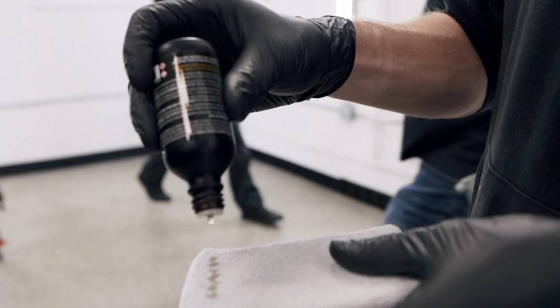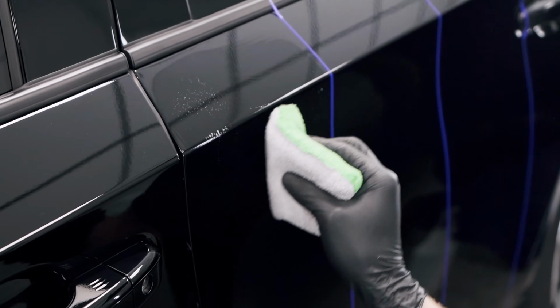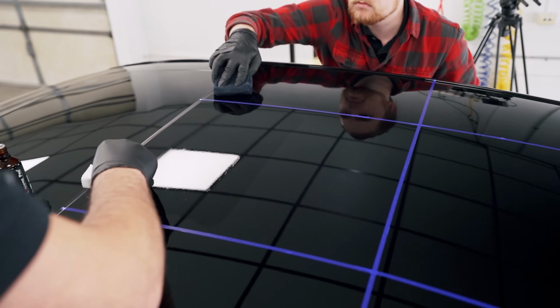I am testing professionally installed, accredited only ceramic coatings, meaning that you can't buy them off of a website from the rep or the manufacturer directly. If you want one of these coatings on your vehicle, you have to go to a professional accredited detailer and have it applied by them.